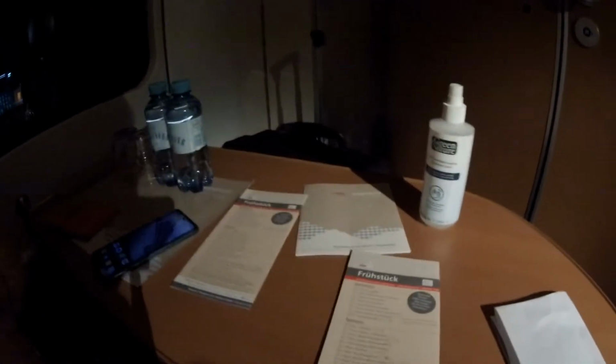Here are the forms for breakfast in the morning. You can choose 6 parts as desired. Each additional part costs extra.